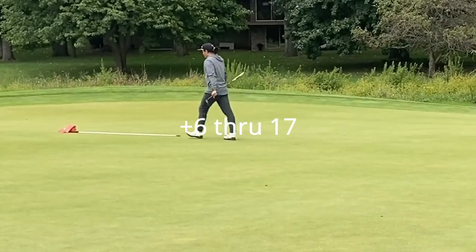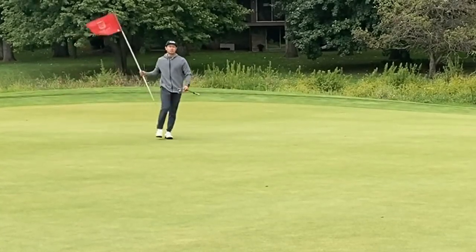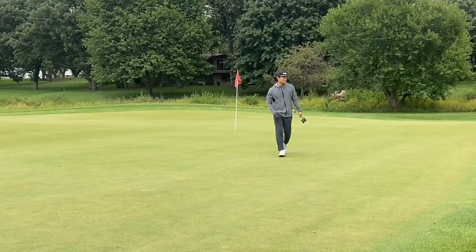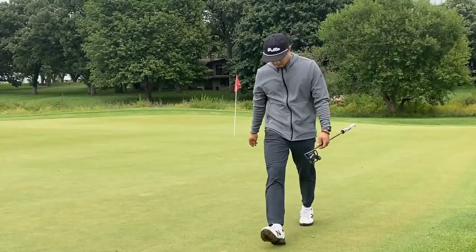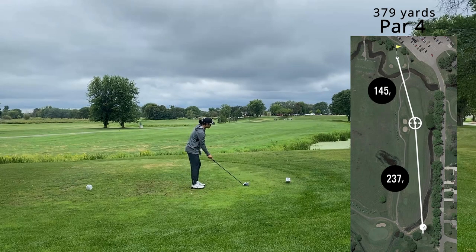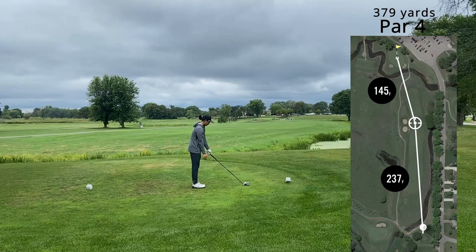So I stay 6 over through 17. Math is not my strong suit. Had to keep that in there because my camera's on an alignment stick, so that was actually pretty impressive for me to hit, but I'm just... come on. Okay, anyways. Last hole.